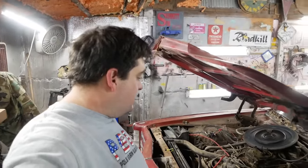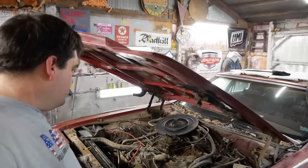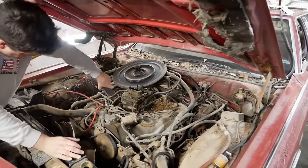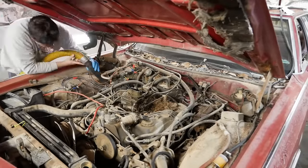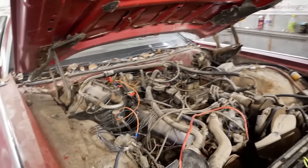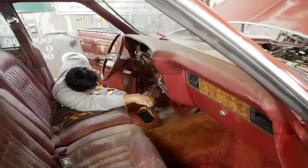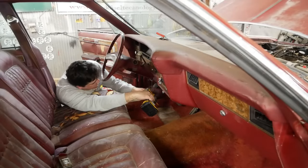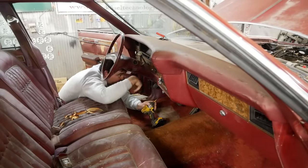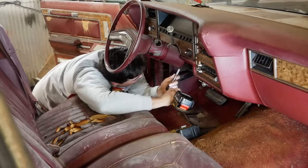Well, I got the vacuum out. I guess I might as well vacuum all the rat mess off the engine too. Let's knock that out and then we can deal with the ignition switch. Yeah, most of the fire hazard removed from under the hood here. You can actually see the 460 in all its glory here. Let's see what it takes to drop this lower dash panel and just try to get to that ignition switch down there. We'll see if we can just manually trigger the ignition.